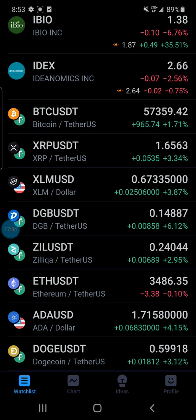You guys asked me my plan. If XRP goes back down to $1.52, I'll buy 200 more. If it goes to 1.44, I'll buy 500 more. If it goes to 1.30, I'll buy 1,500 more. It's that simple. XLM, if it goes to 60 cents, I'll buy 500. If it goes to 55 cents, I'll buy 1,000. If it goes to 50 cents, I'll buy 2,000. DGB, if it goes to 12.5, I'll buy another 2,000. If it goes to 11.5, I'll buy another 4,000. If it goes to 9, I'll buy another 6,000.